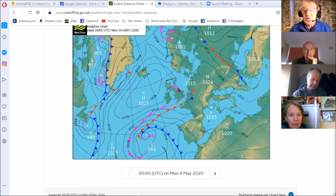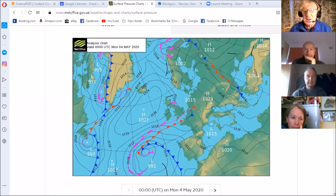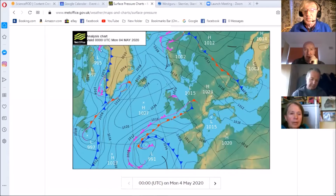And I'm going to start by just flipping over to the UK Met Office website and their synoptic chart, which is kind of buried in their website, but it's actually one of the better ways of looking at the weather, I find. So this is what the synoptic chart looked like earlier today at midnight, and it's quite a busy looking chart. There's a lot going on.